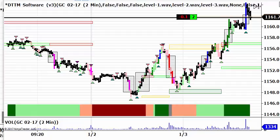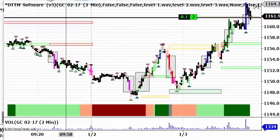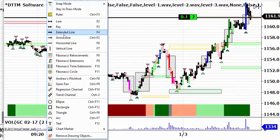The market's just been filled long at 1161.80. The 1161.60 area has been a major barrier. I have placed this black line right across the top. We got fairly close to it the last trading session. Obviously, we opened below it today, and we've moved right up in fairly aggressive fashion.